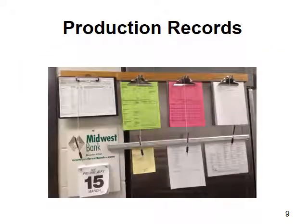Getting production records completed can be a team effort. Here is a picture I took at a school where they have the production records hanging on clipboards, even with pens attached. The breakfast and lunch production records are copied in different colors. This is an easy way for staff members to record the food items and how much they prepared.